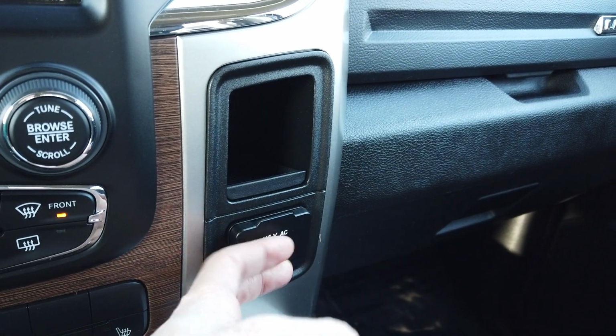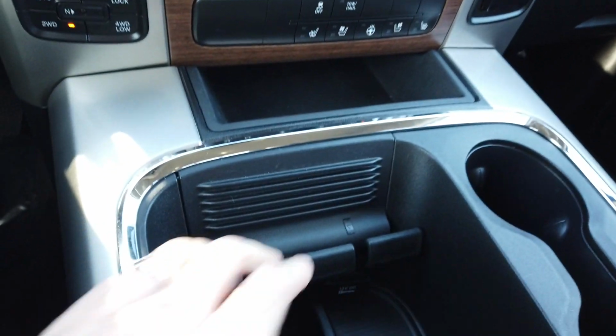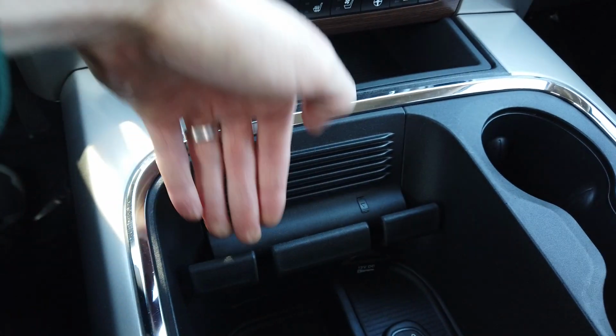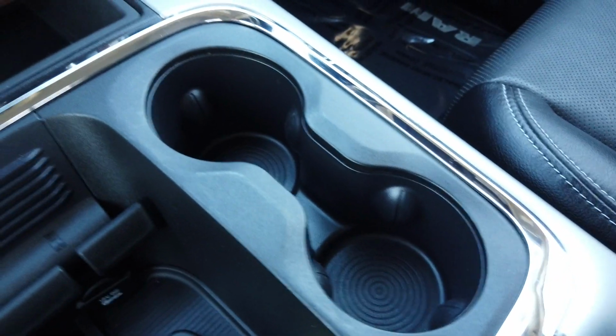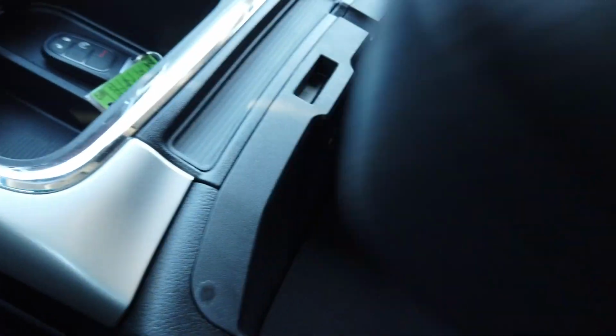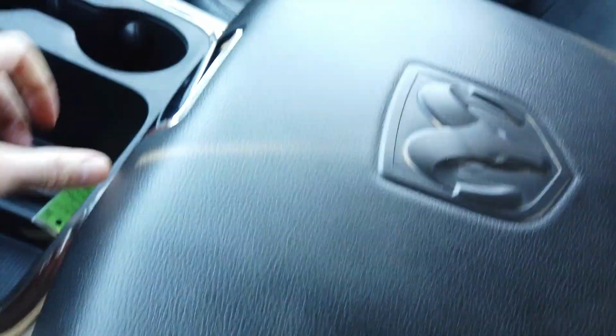110 volt power outlet up here, and 2 spots here for cell phones. I love that your phone just slides right in there. It just keeps it there. It's not sliding all around. A couple beverage holders. All the nooks and crannies in this look super clean. That kind of tells me how clean the previous owner was.